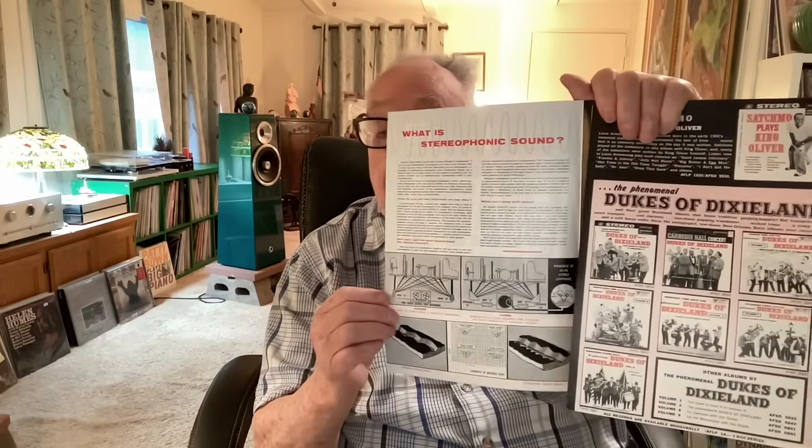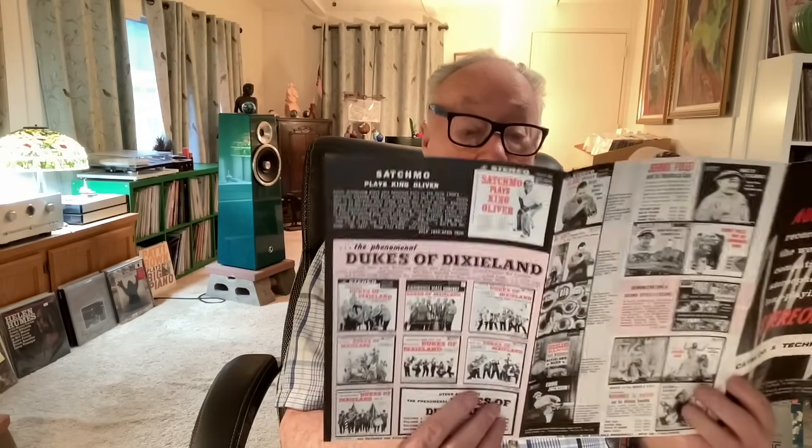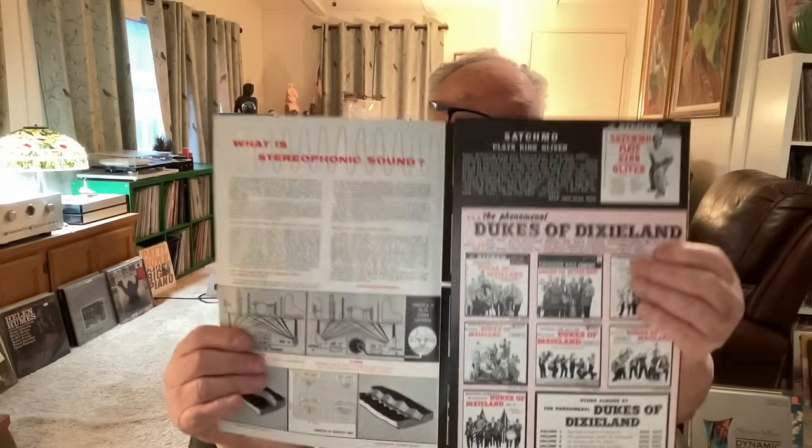So one of the things they show here is what is stereo sound, description of all of that. But on here, there is Johnny Puleo. That's the first of the 4 records that were issued in March. Of course, the Dukes of Dixieland were their most popular group, and you see just on this page they have 7 records. I do have the first one that they issued, Marching Along with the Dukes of Dixieland, Volume 3.